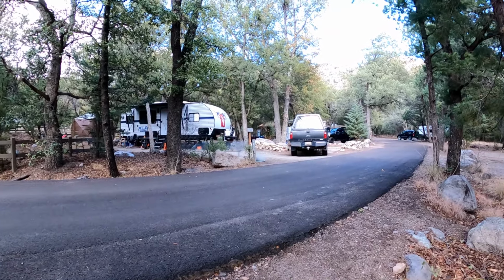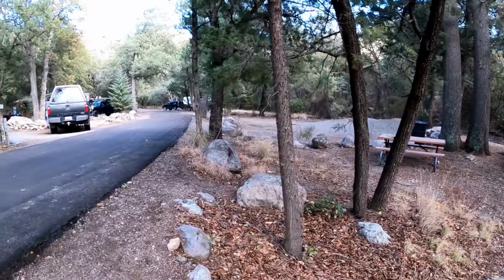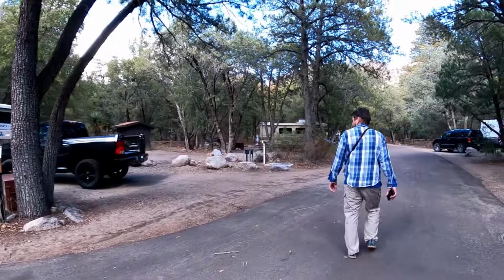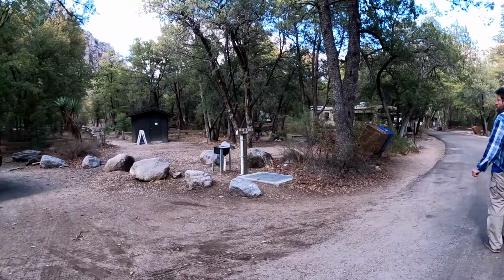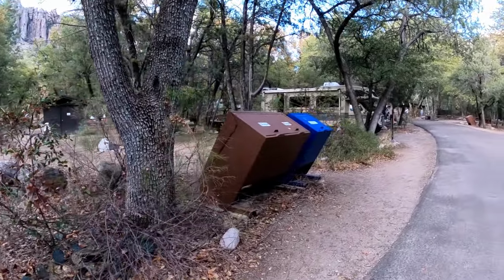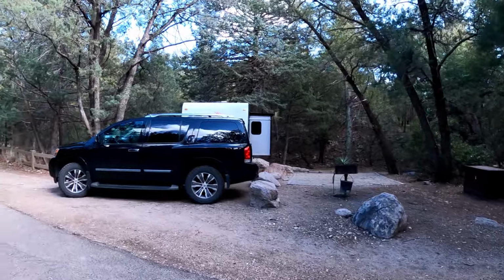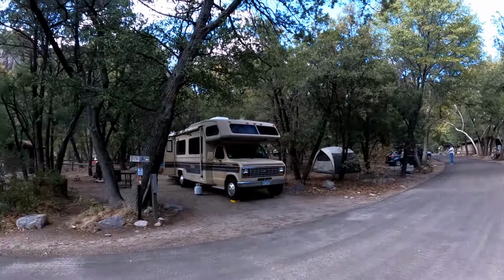Post here at Camp 16, right across from the trailhead. There's another one right here. So there's 17. There's a gray water dump. Interesting. More trash receptacles. That's 18. This is 19.